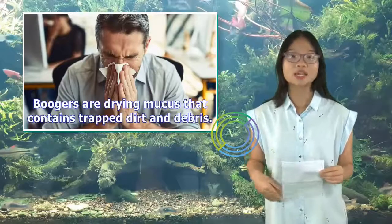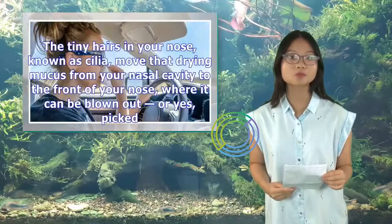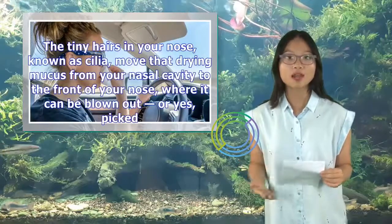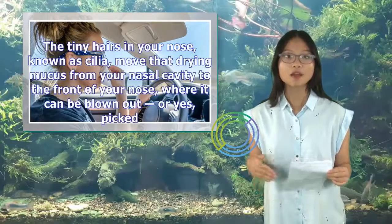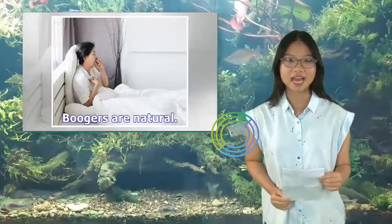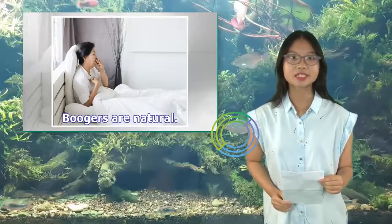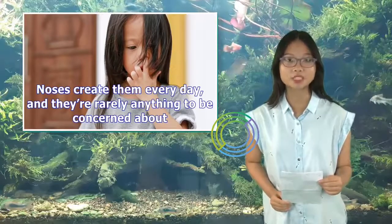Boogers are drying mucus that contains trapped dirt and debris. The tiny hairs in your nose, known as cilia, move that drying mucus from your nasal cavity to the front of your nose, where it can be blown out, or yes, picked. Boogers are natural. Noses create them every day, and they're rarely anything to be concerned about.